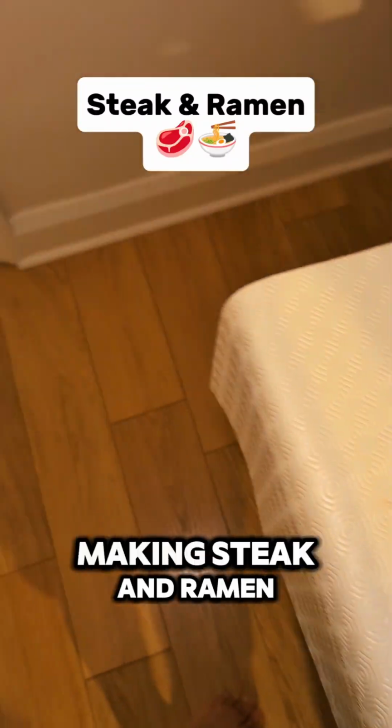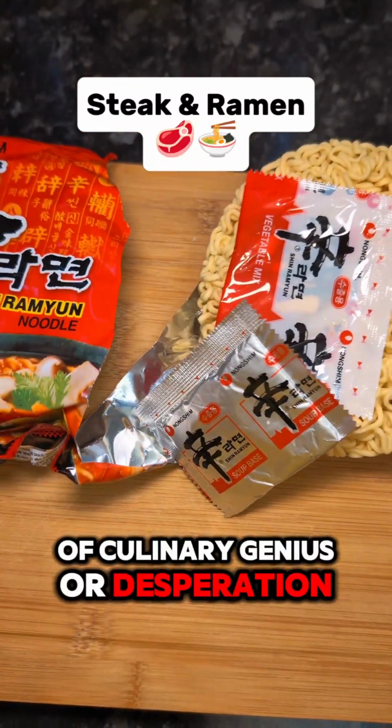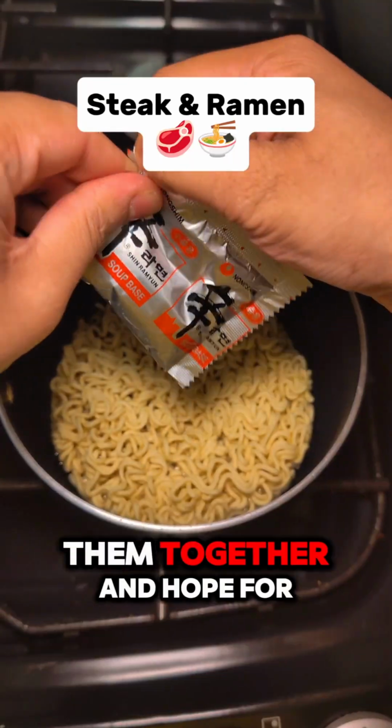Hey everyone, today I'm making steak and ramen. I've never had steak with ramen before, but in a stroke of culinary genius or desperation, I thought, hey, ramen tastes good, steak tastes good. So let's just smash them together and hope for the best.